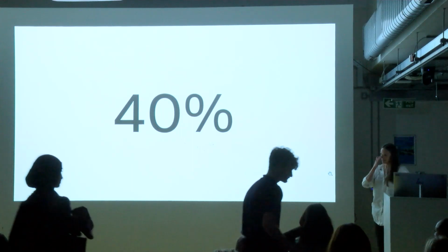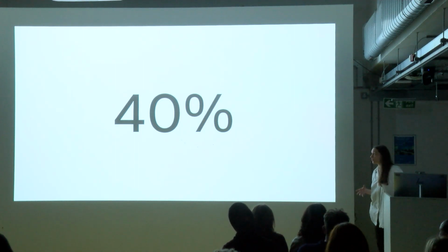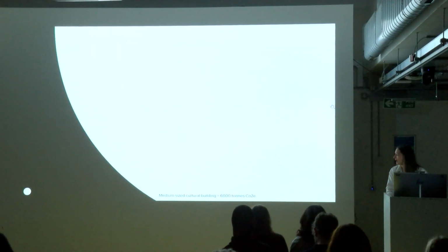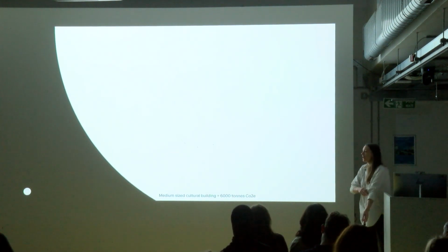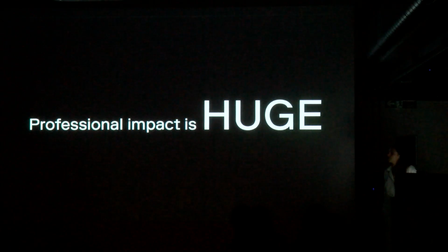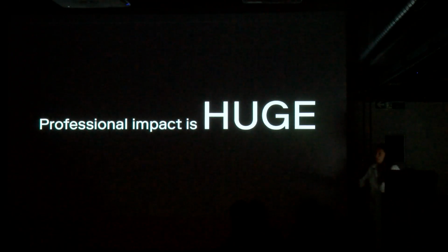But I guess the takeaway, and I'm sure you all know this, is that the building and construction industry is responsible for approximately 40% of global CO2 emissions. If we look at the average UK citizen, you produce around 10 tonnes of CO2 embodied carbon per year. If you compare that to a medium-sized cultural building, it's about 6,000 tonnes of CO2e. So all of that is to hammer home the fact that your professional impact and our professional impact is absolutely massive. And I think that comes with an element of responsibility.